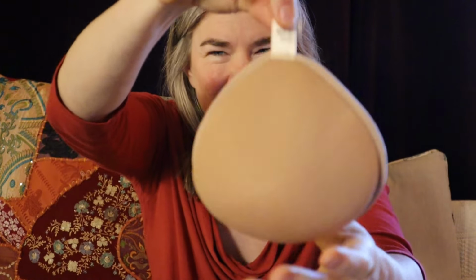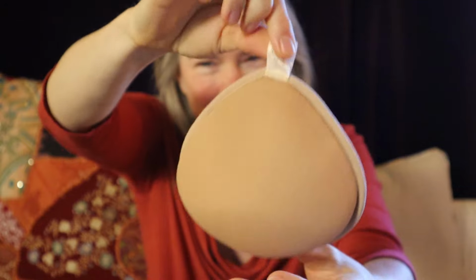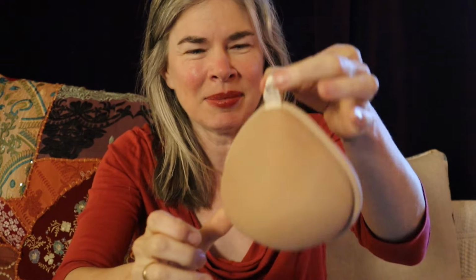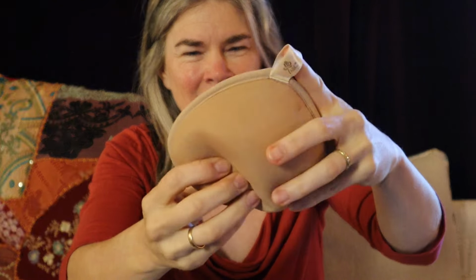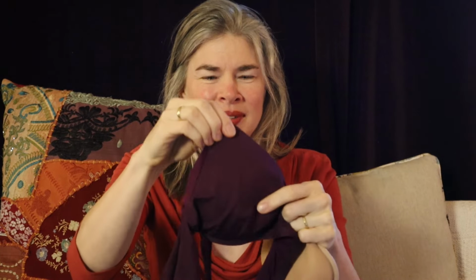And I think this little tab is here at the top just for hanging to dry, because these will get wet if you wear them swimming, and you're going to need to hang them to dry. They're made of polyester, so I don't think they're going to get mildewy, but it's just a handy thing to have. It's also a good way to know where the top is, so when you're fishing around in here to figure out if you got it in the right place, I looked for the tag and made sure the tag was here at the top of my bikini.